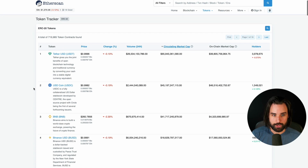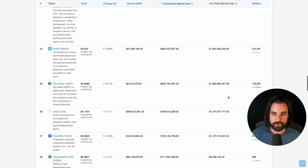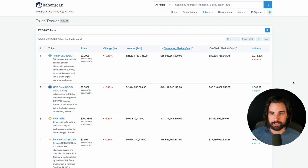So, start with the tokens, right? Two tokens, but there's thousands upon thousands of ERC20 tokens that work basically the same way that you can trade on DEXs, all right? So looking at different trading pairs that other people aren't watching is a huge part of this equation, okay? And then again, different exchanges is also a huge part of it.